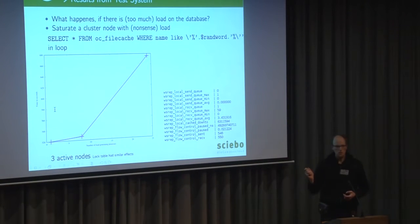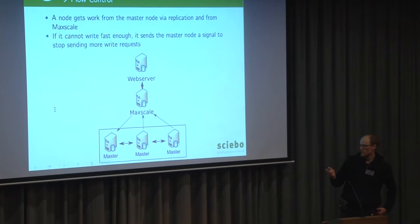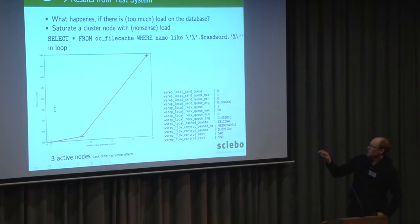What I did is put some artificial nonsense load on one of the machines, in fact the second one, so on only one machine. I put in a loop a select query which is reading from the OC file cache with some random strings so that these queries cannot be cached. And then I vary the number of processes that are putting these reads on my database. The number of nodes here was always 3, so I did not make this variation again, because 3 was the fastest version in my last experiment.